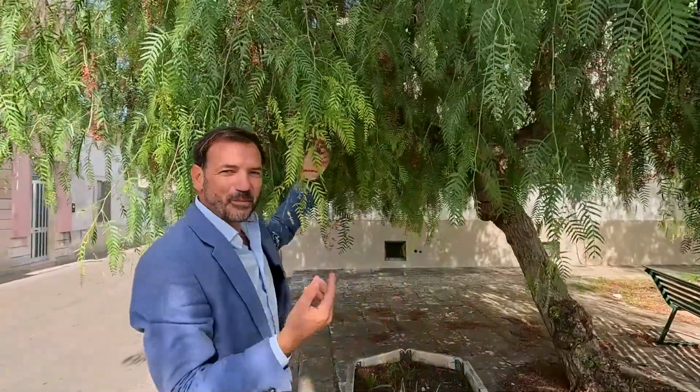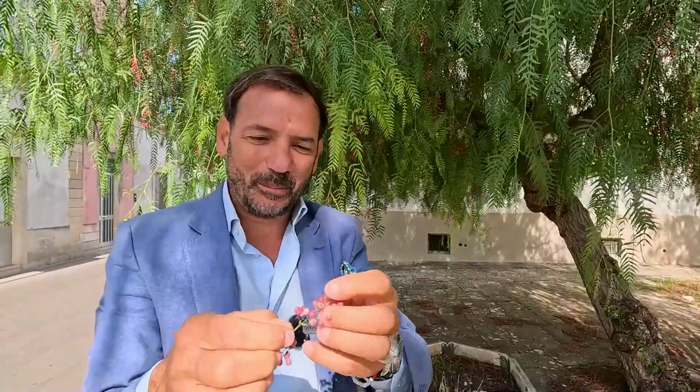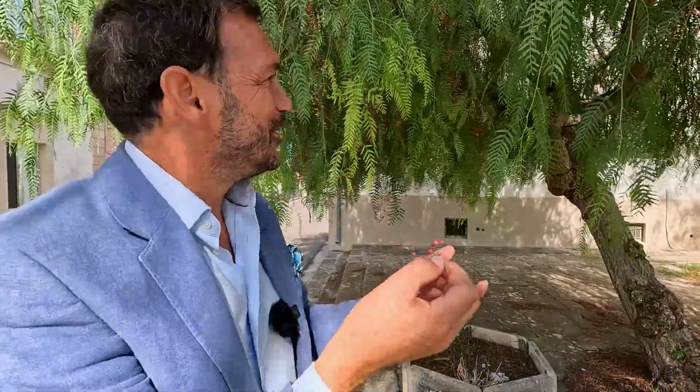And then while you're just walking, you find this beautiful pink pepper, which is fantastic to use in many recipes. Well, if you're ever in Giurdignano this time of the year, we're in October, you know where to collect the pink pepper. Delicious.